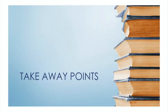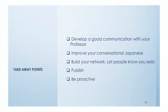A quick summary. A good communication with the professor is a very, very important point if you're considering a future in academia in Japan. A good communication can take you a long way. He can actually build the whole thing for you if you guys are in sync.